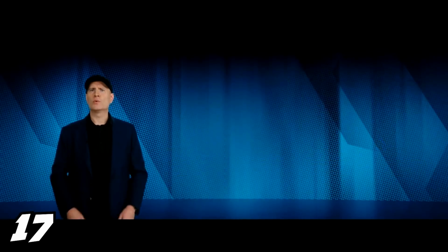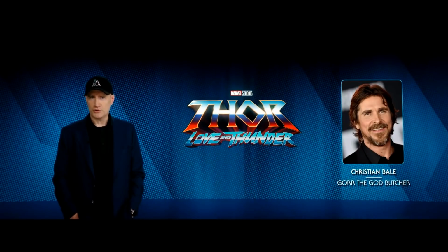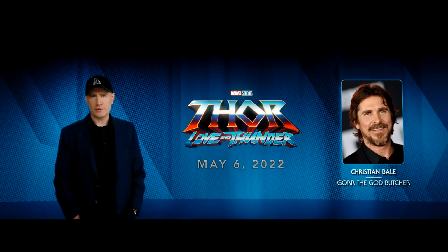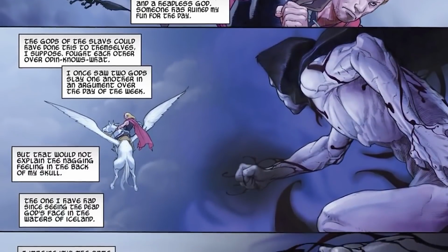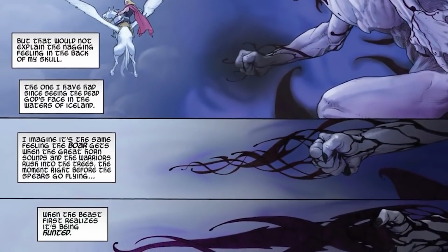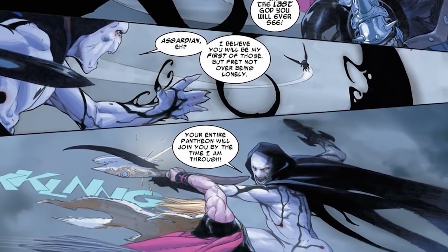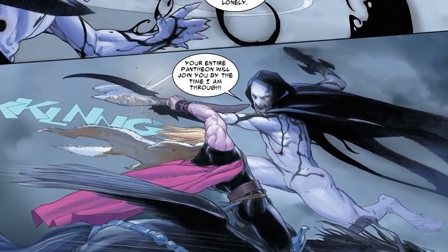But the only thing that's missing from all this is obviously Christian Bale in his Gorr the God Butcher costume. We don't really know what his look is going to be like during the film and how close that's going to be to comic book Gorr's look, because the way his costume works, it is basically the Necro Sword creating a costume around him. It's sort of like a living costume, the primal symbiote cloaking him in what seems like billowing darkness.